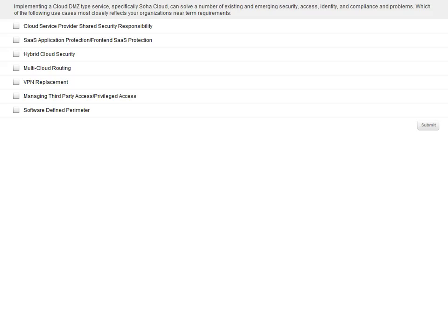The question is, implementing a cloud DMZ type service, specifically Soha Cloud, can solve a number of existing and emerging security, access, identity, and compliance problems. Which of the following use cases most closely reflects your organization's near-term requirements? And you can choose more than one of these. Your choices are cloud service provider shared security responsibility, SaaS application protection and front-end SaaS protection, hybrid cloud security, multi-cloud routing, VPN replacement, managing third-party access and privileged access, and finally, software-defined perimeter. Again, you can choose more than one of those. Just make your choices and then hit that submit button, and we'll look at the results right away.